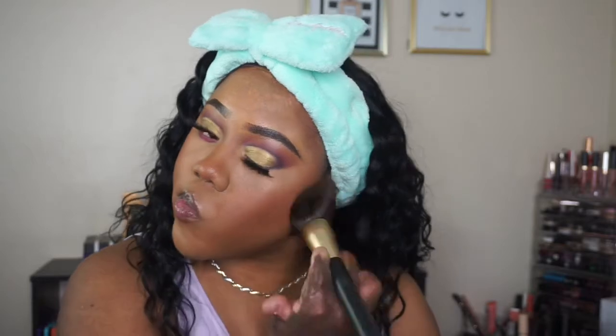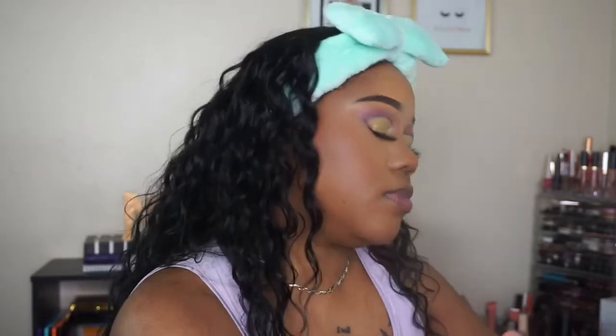Gonna set all over my face with my MAC Mineralized Skin Finish, and this is in the shade Dark Deep. And then I'm just gonna set. I like to close my eyes when I'm drying my face so that if my eyelids get wet, it doesn't crease.